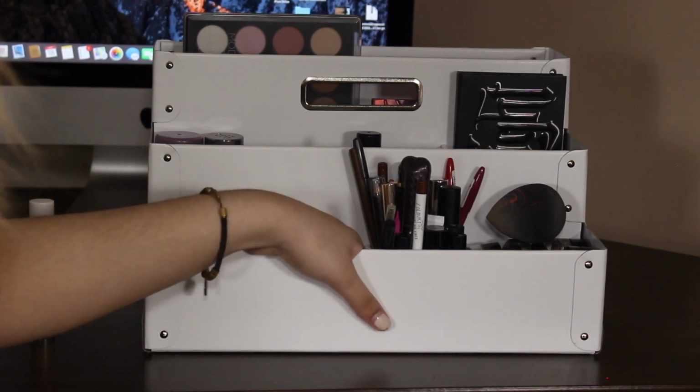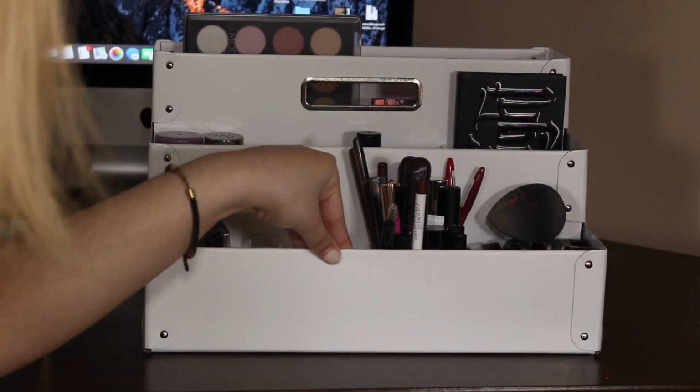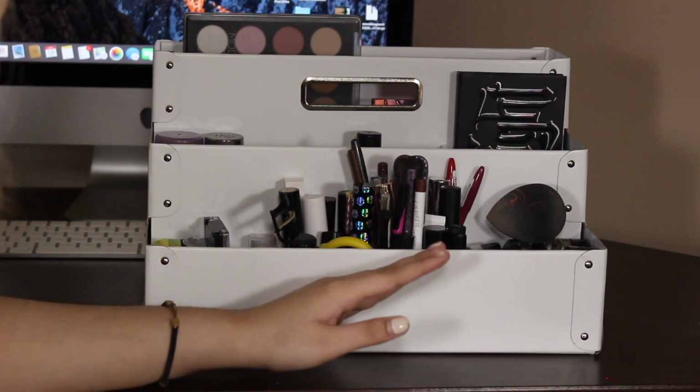So now this cubicle is completely empty. I'm just going to reorganize everything back in. This one's kind of a bunch of miscellaneous stuff, so I'm just gonna go through a bunch of it. It's a lot of eye products and lip products all together.